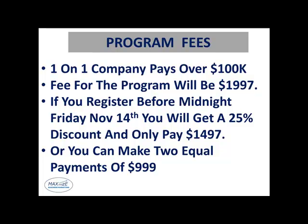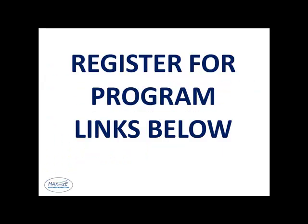That's the program fees. I guarantee it, don't forget, that you will get 3 times your revenue. You'll grow your revenue by 3 times within the next 2 to 3 years, and certainly get minimum 3 times your revenue in the next 3 or 4 or 6 months. If you're not, then I give you a guarantee you get your money back.